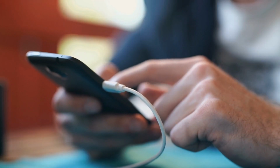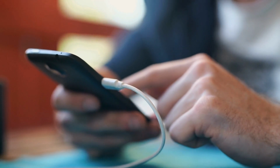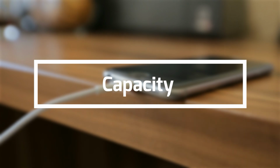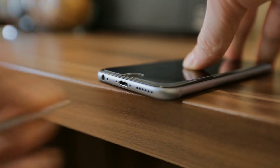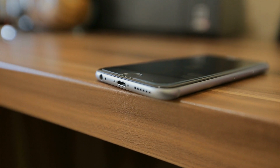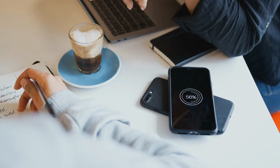Before looking at our best picks for today's video, I want to discuss what you should look at before buying. When talking about the capacity of the power banks, we're referring to the charge capacity of the charger. This is the most important factor that you have to consider before buying such a device, because it'll give you an idea of whether the power bank will be able to charge the device that needs charging, be it a smartphone, tablet, or even a laptop in the high-end cases.